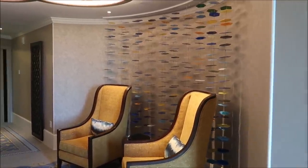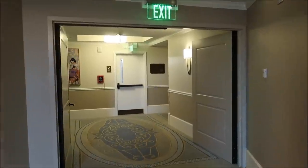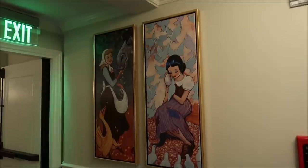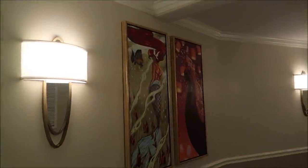Look at all of the walls, the carpet, and here's some of the artwork that I was talking about. It is so nice. It's the princesses, and take a look at this. Isn't that just beautiful? And I think they have some on this side too. Oh yeah, right over here. We have Rapunzel and Ariel.